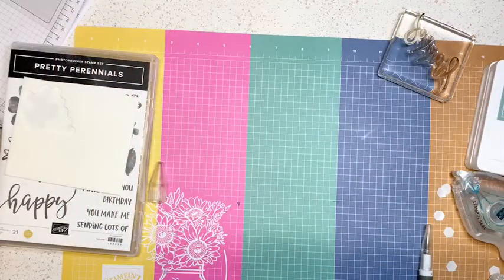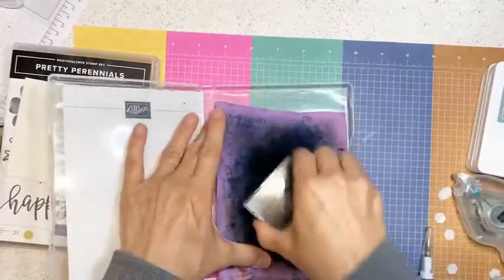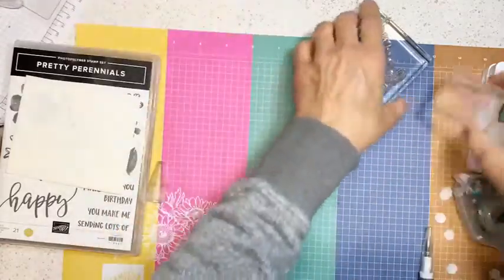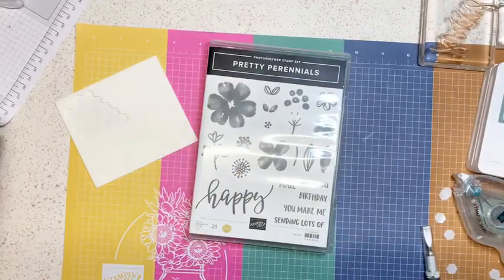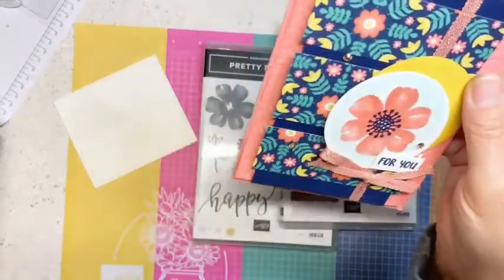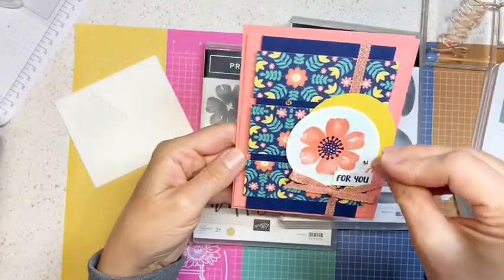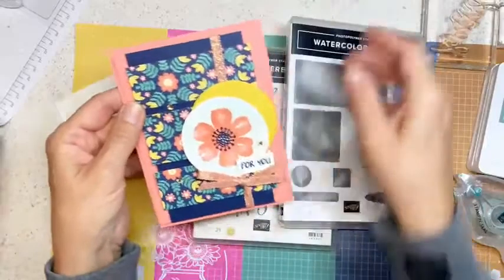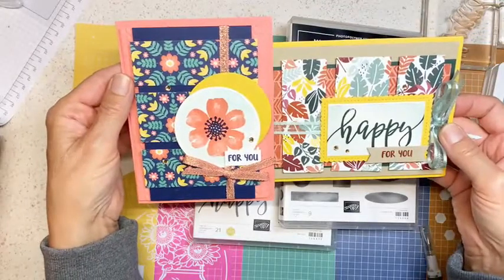Let me clean with my chamois. Let me clean my stamps so that I don't get mixed up with the colors. And we're gonna go for card number 2. And we're still using the same stamp sets, both of them, because card number 2 is this one, and we're using the Sweet Symmetry Designer Series paper with the same layout, with the same elements to the card, but we are going to just flip it around this way, okay? So instead of going horizontally, we're going vertically. So you can see the 2 different looks, okay?